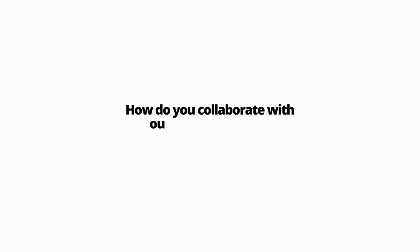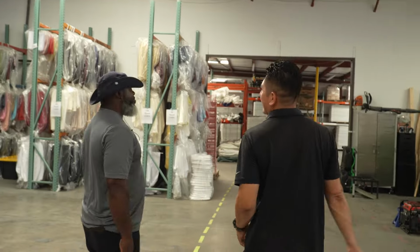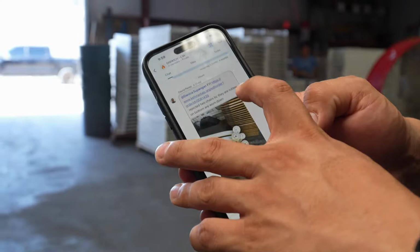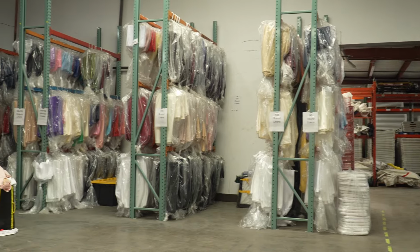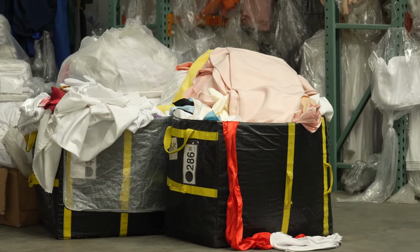How do you collaborate with our delivery drivers? The way I collaborate with the drivers, the driver lead, is I stay in contact with them over the phone. If there's a specific item going out, I'll put it on the side for them, take a picture of it, and shoot them that text message or picture, especially when it comes to the linens. We have a specific area for them, so I make sure they're always there, and let them know all the linens are in place and ready.